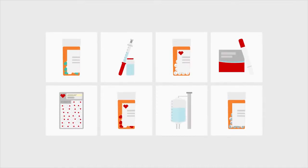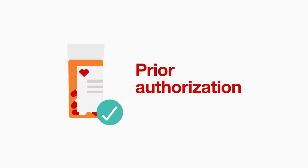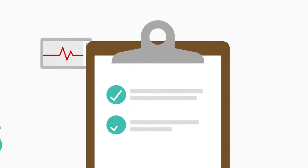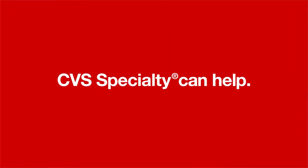Specialty prescriptions are just that, special, and most of the time need what's called a prior authorization. It's when your prescription benefit provider needs to make sure you meet all of their requirements in order to cover certain medications before they're filled. But CVS Specialty can help.